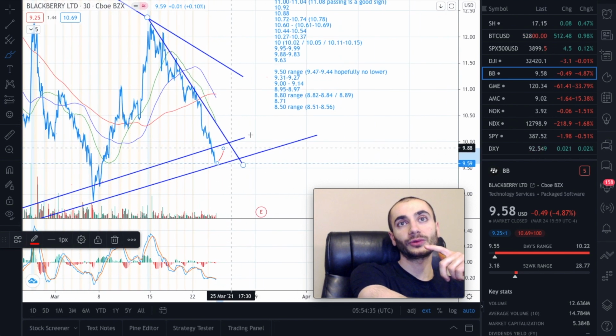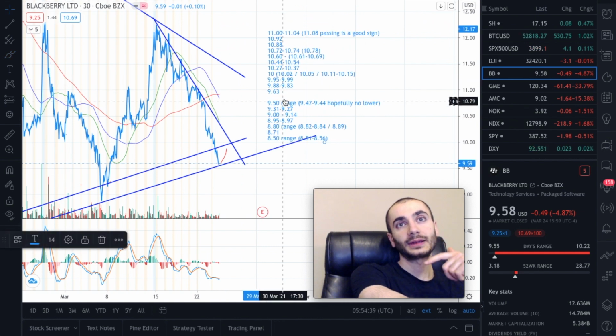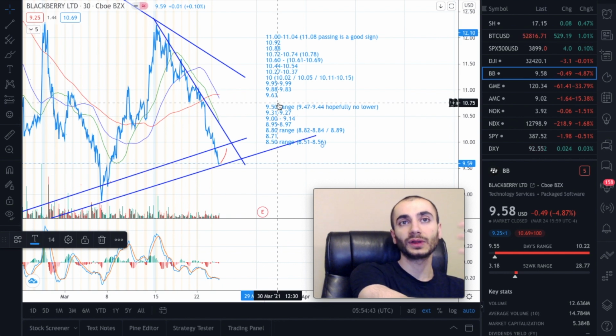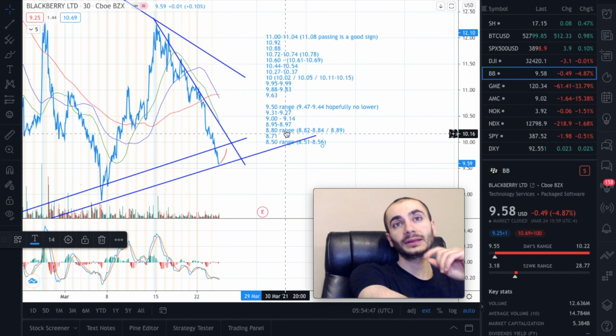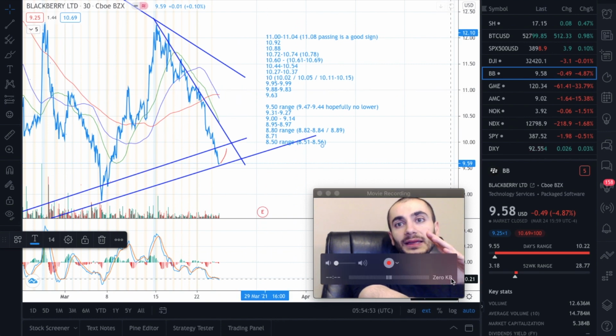The first level we're going to have issues with is $9.63. And yes, that was a support level in the past, but because we're below it, it's going to act as a resistance. Then we have resistance mainly at 985, by the way, but 988, between 983 to 988, and that's mainly in the logarithmic view.